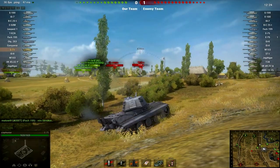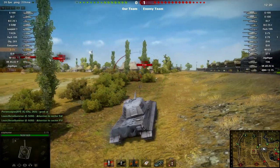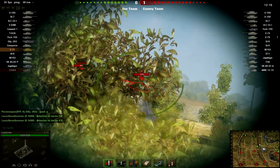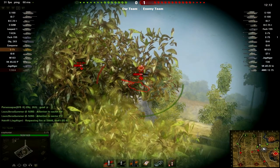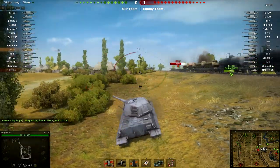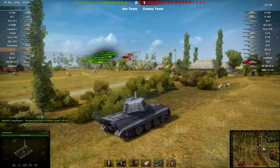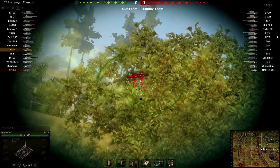Oops, that was bad. Right, I should have been a lot more careful with that. Right, there's an E100 as well to my front, but I'm a little bit more concerned. Bang! Solid hit into his turret there. Possibly have buggered up his sides. He's not moving. Now he's moving. The Bat-Chat is possibly buggering about. Let's keep moving so we get a better chance. But being ever so aware of the IS-7 tank over yonder.